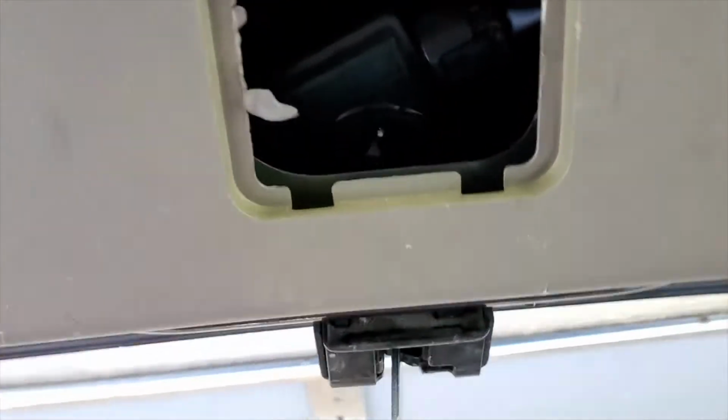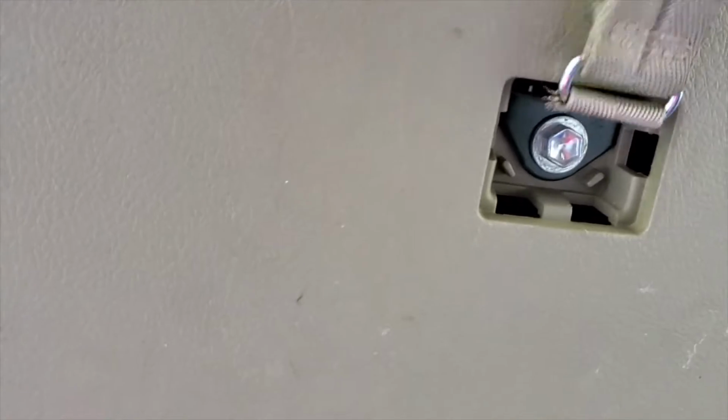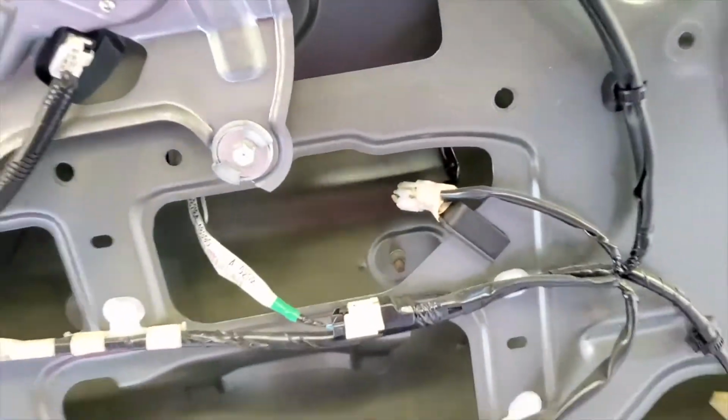And that's how it comes off here. And next is similar to this one, and here you can see the bolt that you need to take out. So this is how the lift gate looks after taking all the trims out, and this is the big trim.